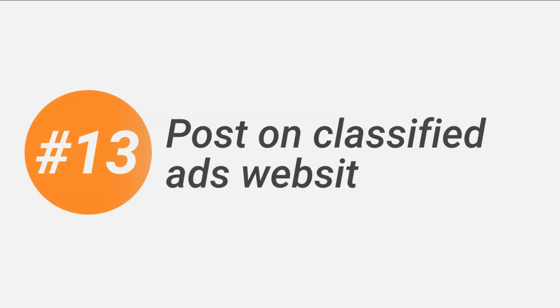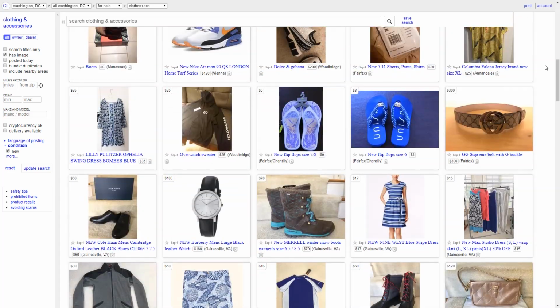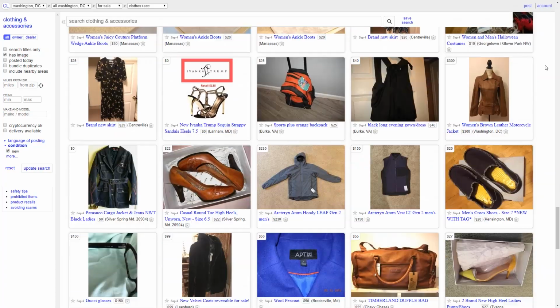Post on classified ads websites. Every country has its own range of classified ad websites. These sites allow users to post their advertisements for free. Here you can access highly motivated buyers who are looking for your exact items. So make sure to create an appealing post with quality images and an informative description.